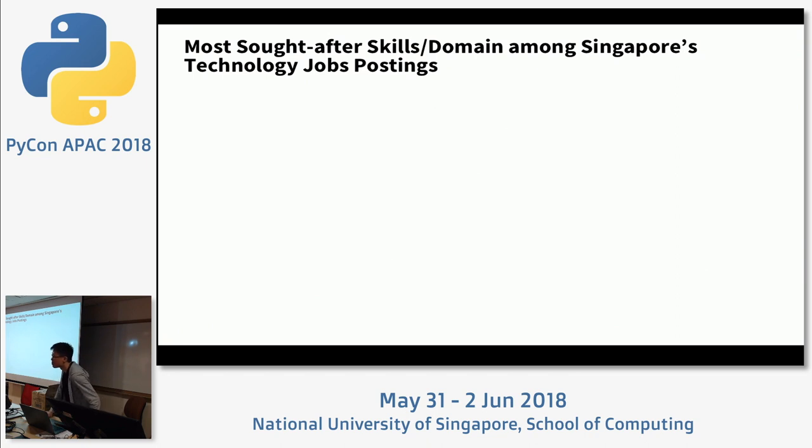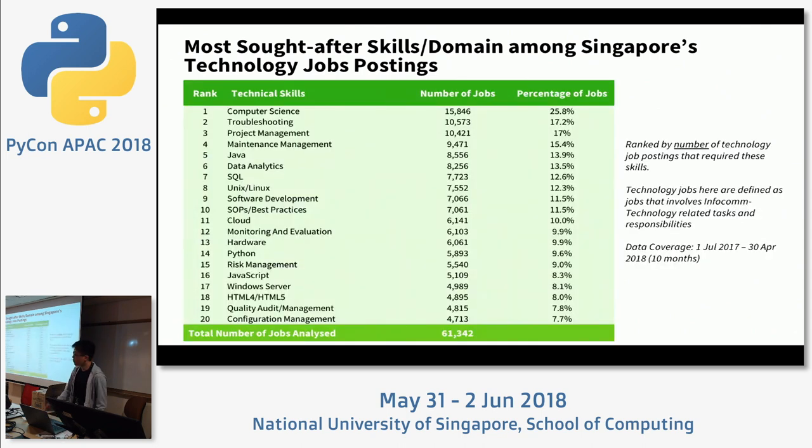Sorry? Python. Okay, Java, that's quite a good guess. I hope the Python guys won't be disappointed. In terms of the programming languages, Java is first, followed by SQL and Python, and so on and so forth. But it's not surprising here. The more general terms such as computer science, troubleshooting, project management, and maintenance management are quite central to technology jobs in Singapore.